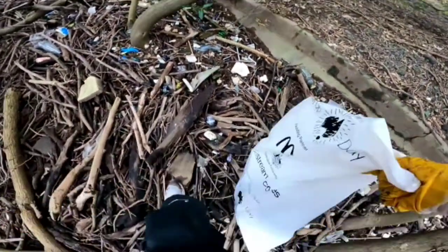This is the problem, but most people can't even pick up their own rubbish yet. We'll still pick it up in the rain.